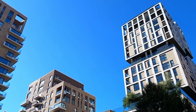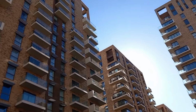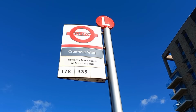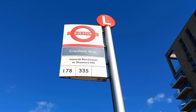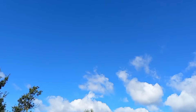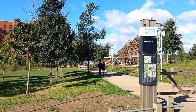Kidbrooke in southeast London in recent years has undergone a lot of new development. There's even a new station building to reflect that. About 5 years ago, a new bus route was introduced to this area, the 335, which links Kidbrooke with North Greenwich. And I remember doing that route and exploring Kidbrooke for the first time. And so it's quite exciting for me to be back here quite a few years later.